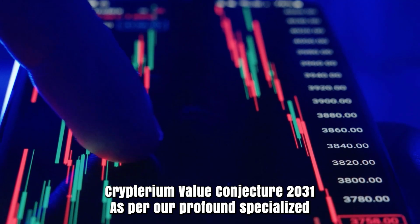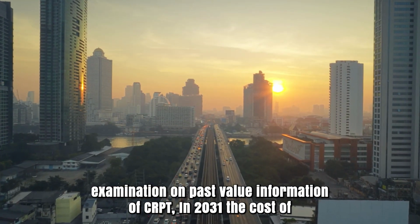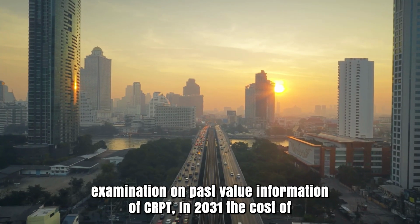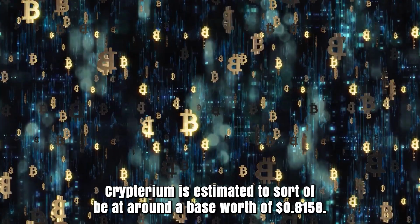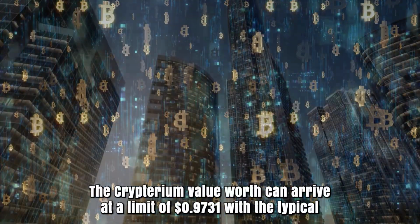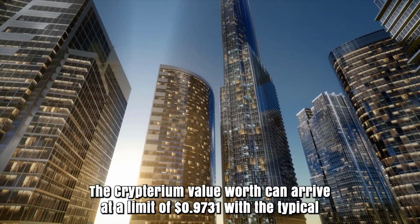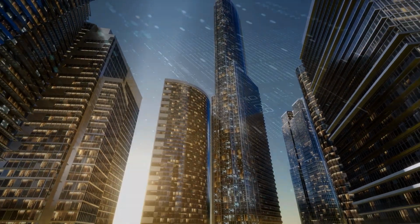Crypterium price forecast 2031. As per our deep technical analysis of past price data of CRPT, in 2031 the price of Crypterium is estimated to be at around a minimum value of $158. The Crypterium price can reach a maximum of $731 with an average trading value of $391 in USD.